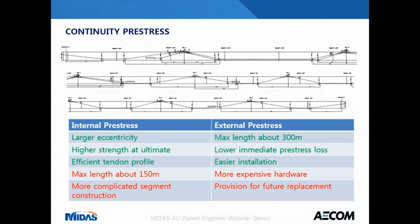Continuity prestress is provided according to actions due to transient effects. Continuity prestress can be provided as internal tendons within the web or external tendons inside the box. Since there are no tendon ducts inside the webs, external tendons can simplify segment construction, and they are easy to install. A single external tendon can be up to 300 m long for 2-end stressing.